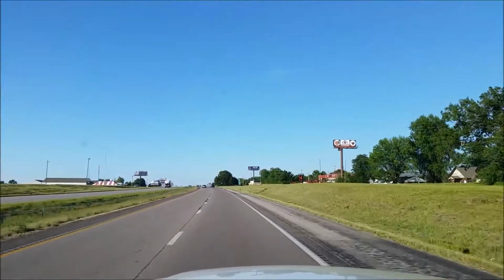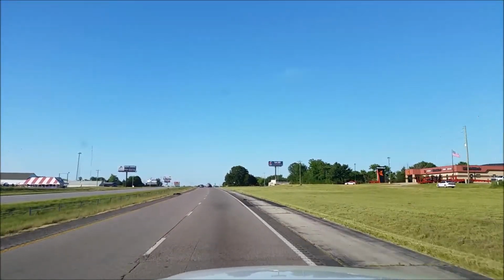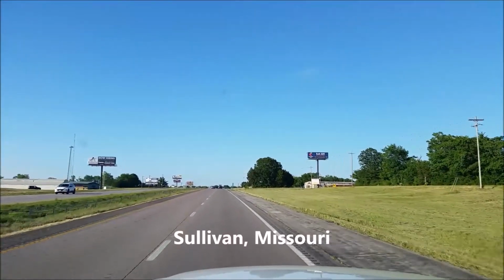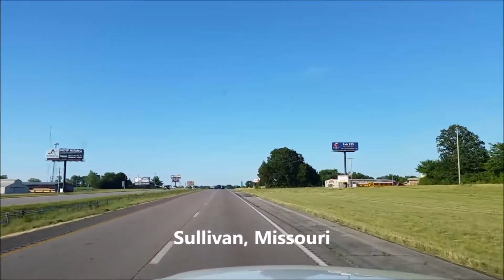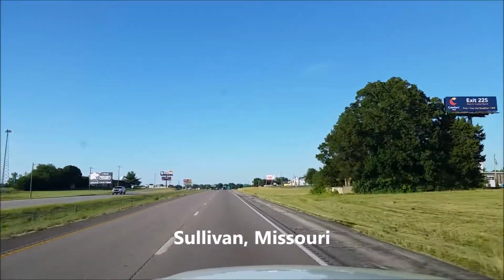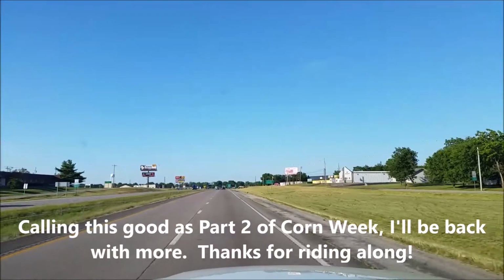Okay, so it looks like 67 more miles to St. Louis. We're getting close. We're getting there. I think I'm going to go ahead and shut this down for a while and listen to the radio a little bit. And then I'll pick it back up when we get close to delivery. So I'll see you in a bit.